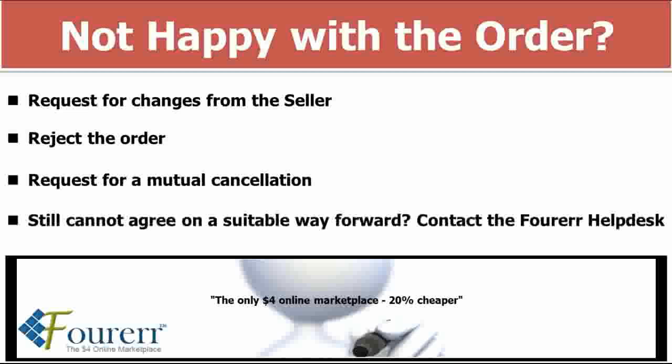And if you both can agree upon a cancellation, request a mutual cancellation, but do not complete the order. Completing the order means for Fiverr that you were happy with the service, and that the money will then, after a clearance period, go to the seller. So avoid this. If you're not happy, just request a mutual cancellation or reject the order. And if you still cannot agree on a suitable way forward, contact the Fiverr help desk.